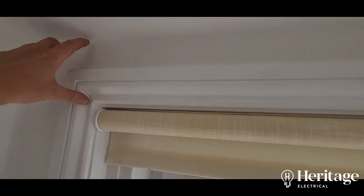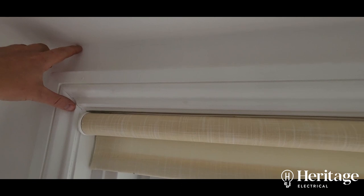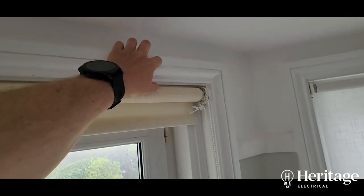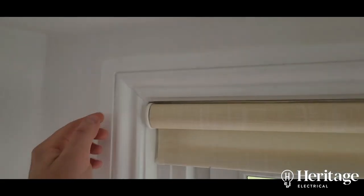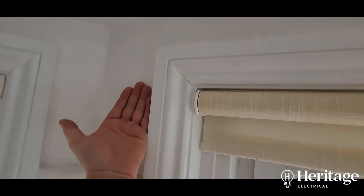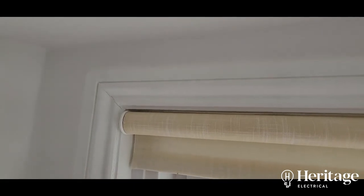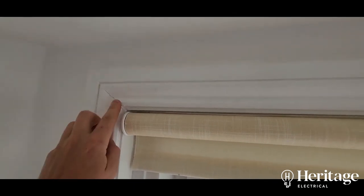So a nice flat piece of timber that goes between there and up to the ceiling all the way across, and take this top architrave off, and then this architrave will butt up into the bottom of this piece of timber that goes across and give it a decent finish. Let's get rid of this mitre.